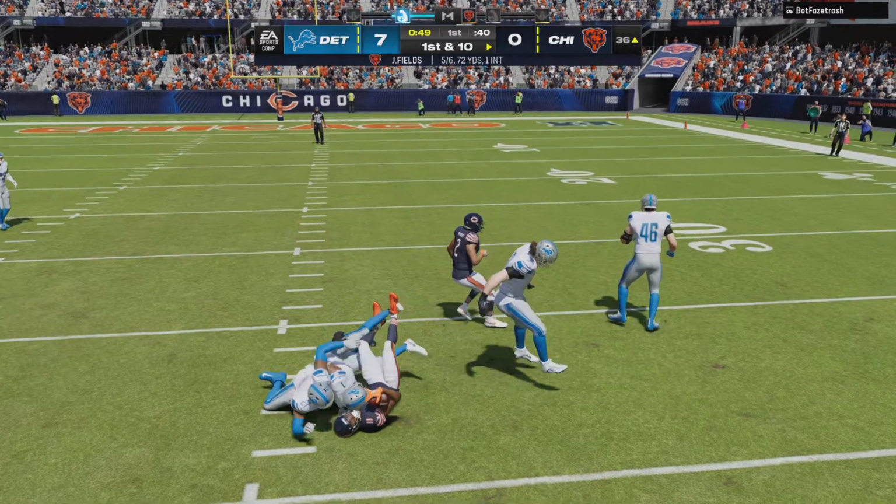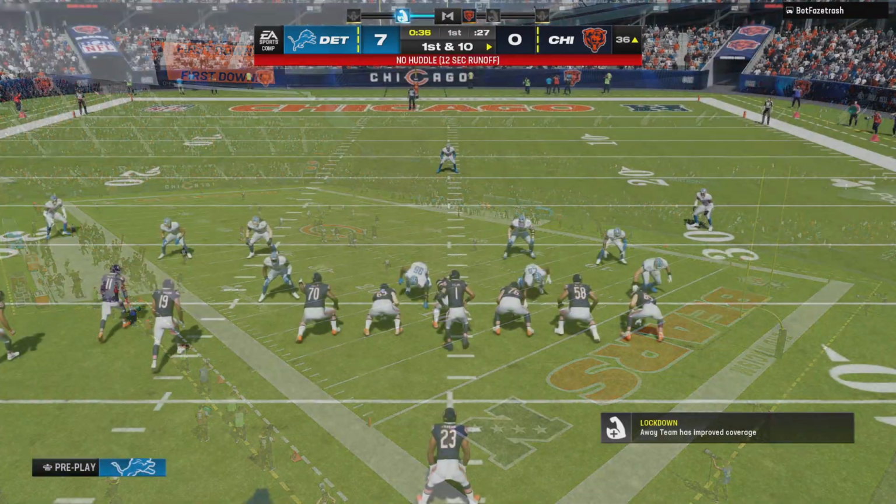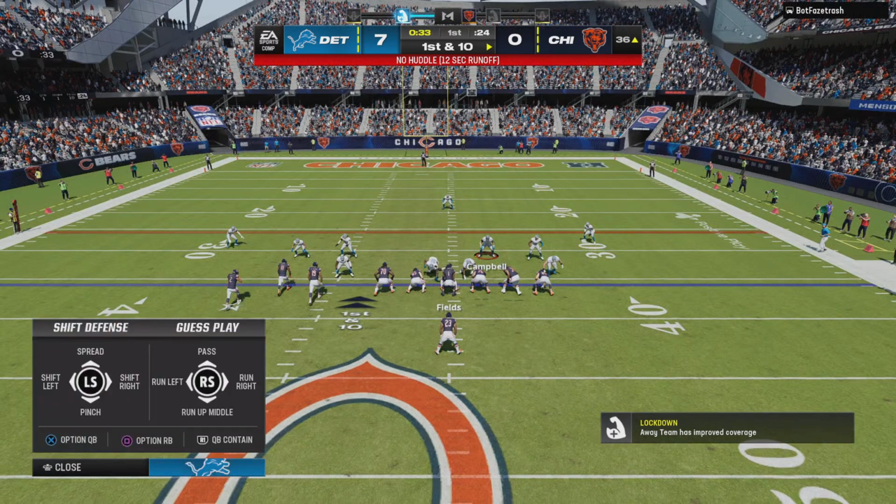Meanwhile, Fields throw there, complete to Mooney. And they'll get this well past midfield before being stopped just before the 35.